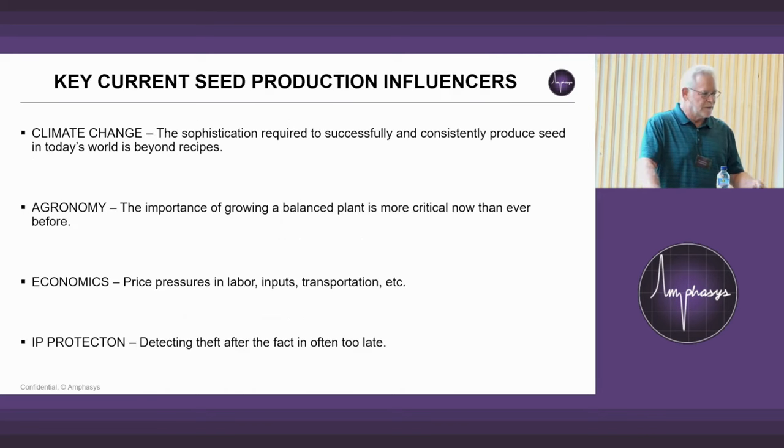Let's see. Advance. Okay, so one of the things I wanted to start with is a few slides just from a general perspective, and the first thing is, what are the key current influencers? And the first one, obviously, we've talked about quite a bit already: climate change.